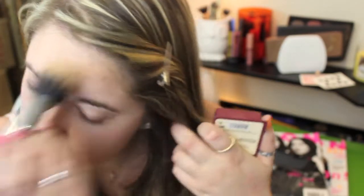Anyway, the E or the 3 motion, which is, I know you're only supposed to put bronzer not in the middle of your face, but what can I say? I'm a rebel. When you're this pale, you need bronzer everywhere. Then I do take it down the neck. Sometimes I'll contour under here too.